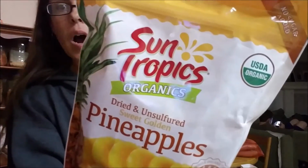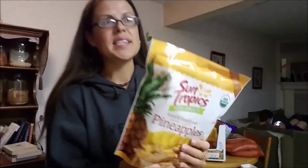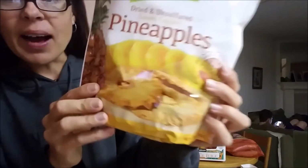So these pineapples are organic, and they are very delicious. They're so cute. They're like little pineapples. That was probably the dumbest thing I've said all day. But anyway, let's keep moving on.